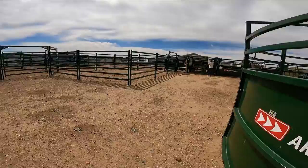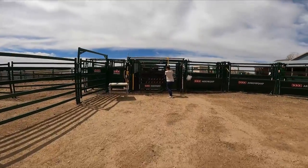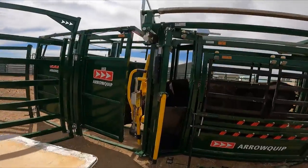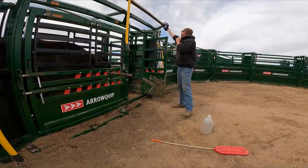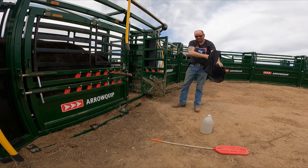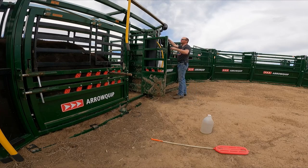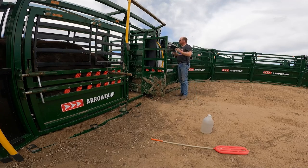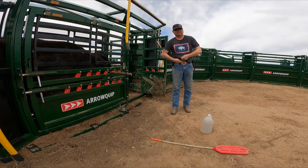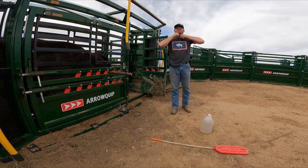Coming around. Are you on the head gate? Yes, I got it. Got her. You got her? Okay. Isn't this the cow from last night? They were like, 182 never needs anything. Yeah, I think Kenzie actually said that. The biggest pain in the butt.